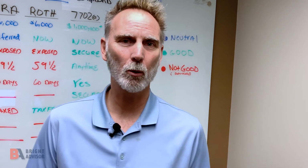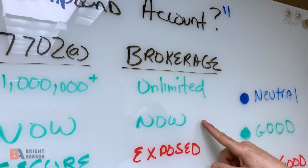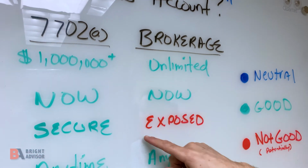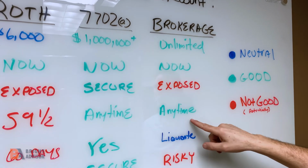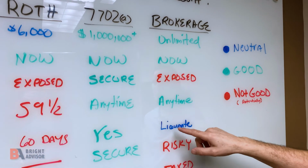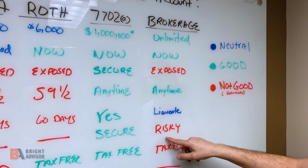So let's take a look at a brokerage account. Contributions to brokerage accounts are pretty much unlimited. You're taxed now; it's after-tax dollars going in. You're directly exposed to the stock market because that's what you're buying, stocks. You can have access to your money at any time. If you want loans, there's no loans when you liquidate your positions, but there is leverage, and that's risky.